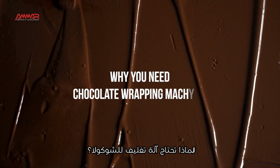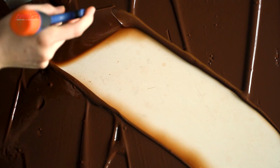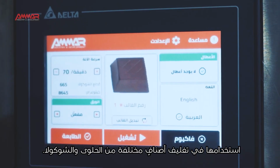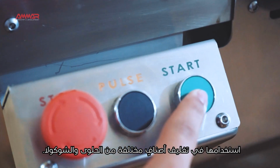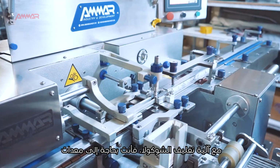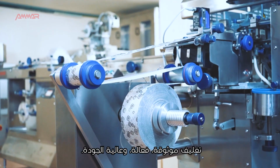Why do you need a chocolate wrapping machine? A chocolate wrapping machine is equipment that you can use in packaging different types of candies and chocolates. With the dynamism in chocolate packaging, you need reliable, high-quality, and efficient chocolate wrapping equipment.